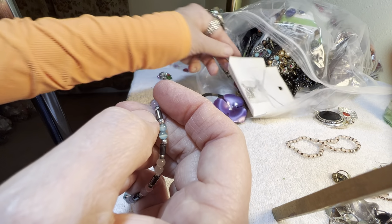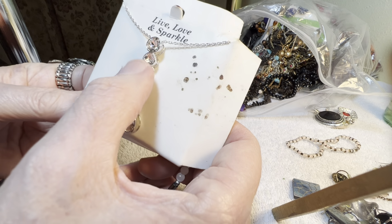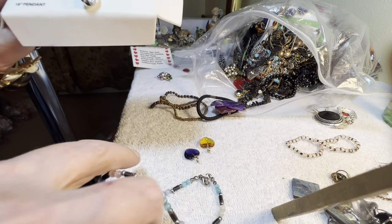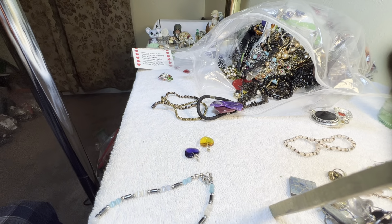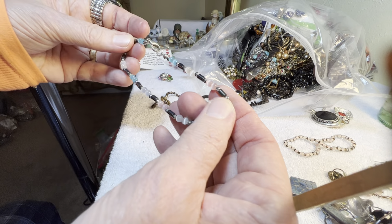Here's a couple more hearts. This is dirty. This looks nice. 18 inches, $3. It looks nice. What does that say? I don't know. It says something. It's not 925. This one, $2.